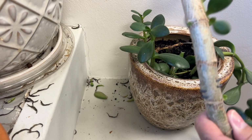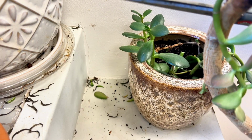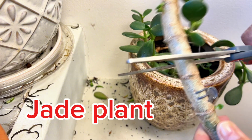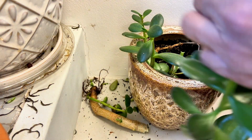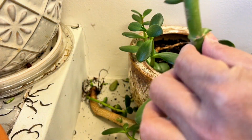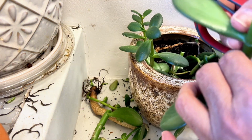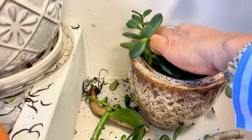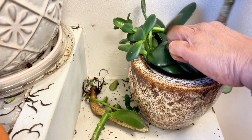This plant, look at this. I'm going to trim that. It's almost going to root rot. So what I have to do here, I'm going to trim this. I'm going to cut this smaller. And this is my way of propagating it. I'm going to transfer this into a bigger pot in spring. And all I have to do is stick it here. It will just root.